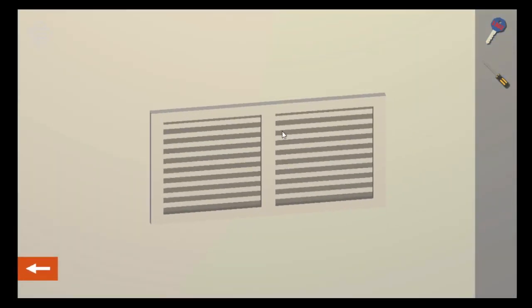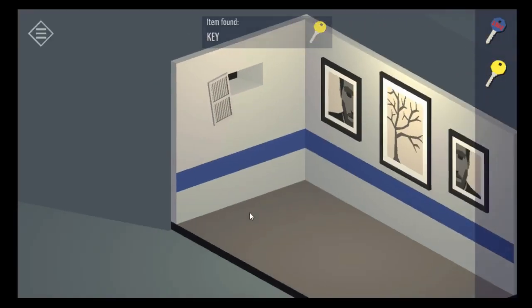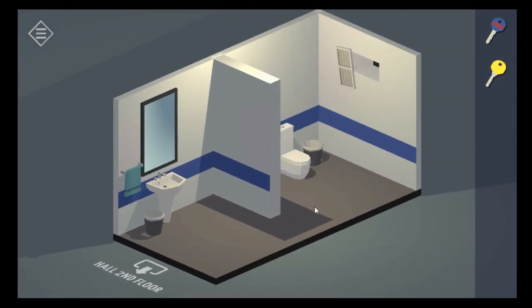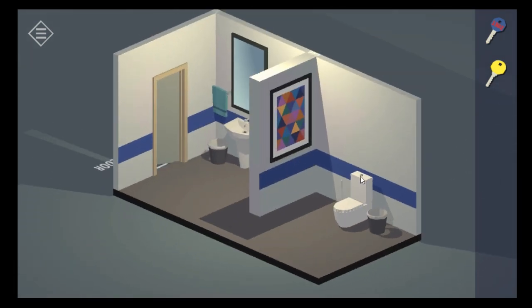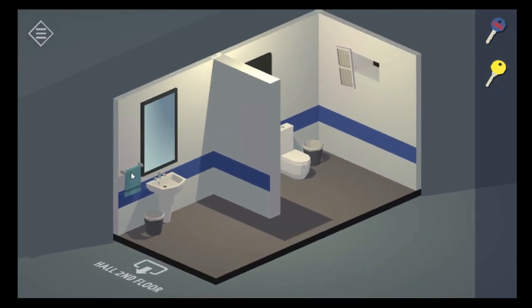Okay. Oh, this is a bathroom. Great. Can I flush the toilet? Now can I flush the toilet? Are you opposed to me flushing the toilet?